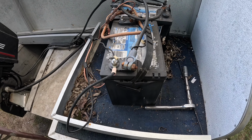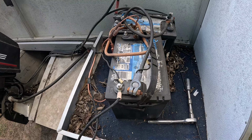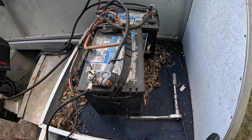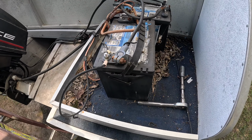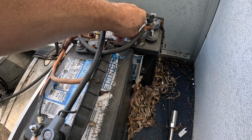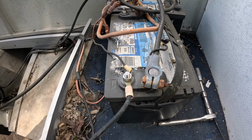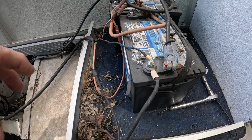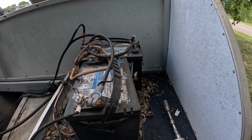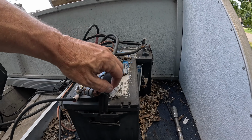So let me get a meter. Let me just check this out first. Probably gonna have to do something different, put it on my battery or something. What does that say? 6 of 22. So they're 3 years old and they've been sitting for a year. Oh boy. And these are maintenance free batteries.